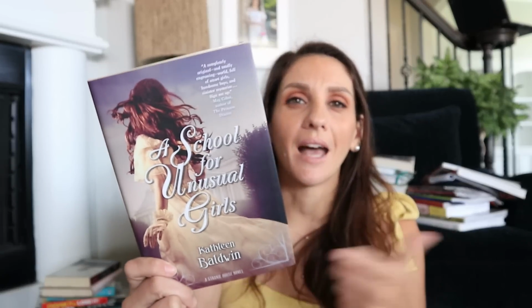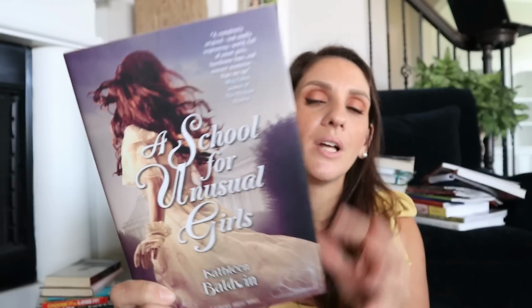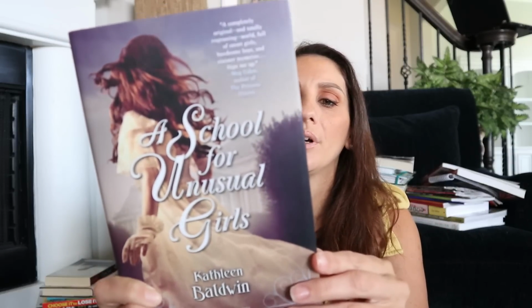And this one, A School for Unusual Girls. Yeah, this one's from Dollar Tree because I remember remarking about the title. But the cover art looks really cool, and I will say I have read a couple of books that I've hauled from Dollar Tree a long time ago. Some of them are great, some of them are like, okay, I can see why they're at Dollar Tree for $1. I just kind of want to put that out there.